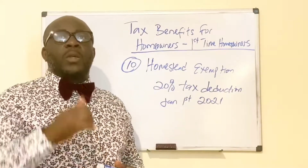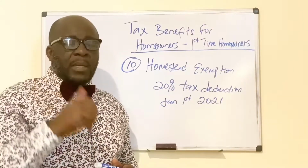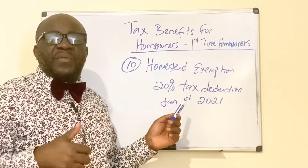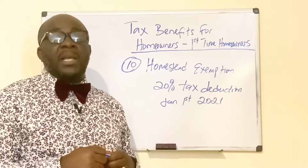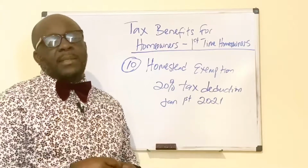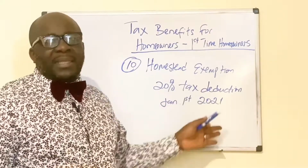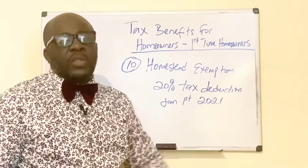Make sure you call your realtor. Make sure you call your county tax office and find out if they have applied your 20% tax discount, and if they have not done so, make sure you follow up with the necessary paperwork, because it is a benefit for you as a homeowner. But most people sometimes skip that, or they don't check once they close on the house.